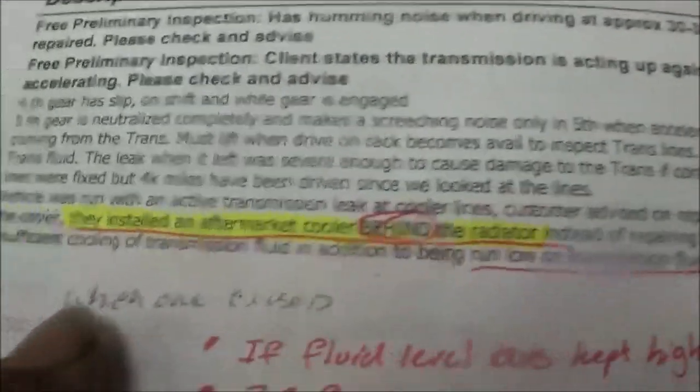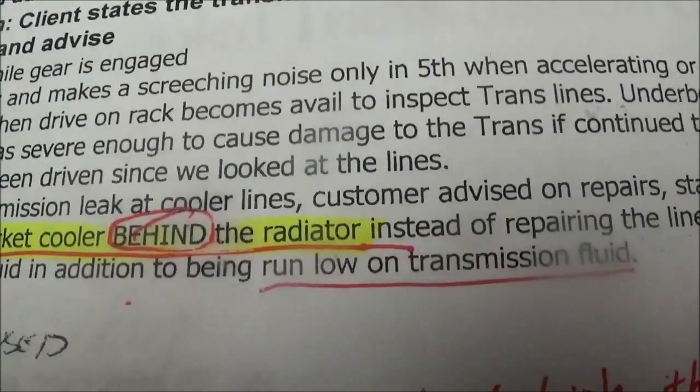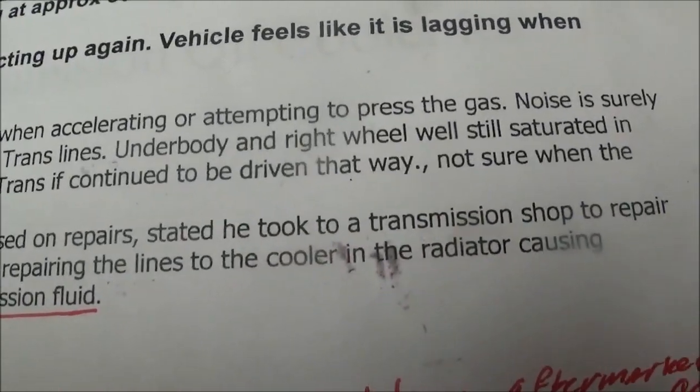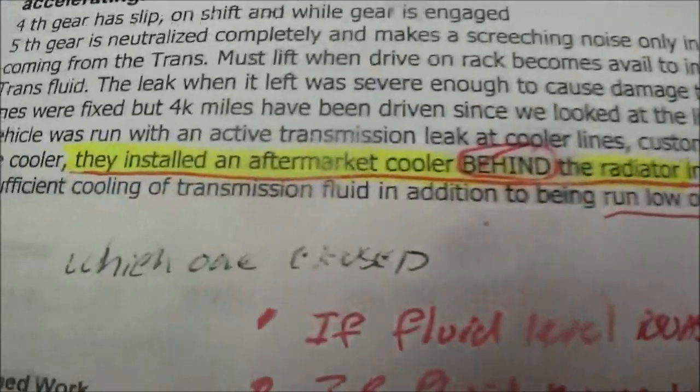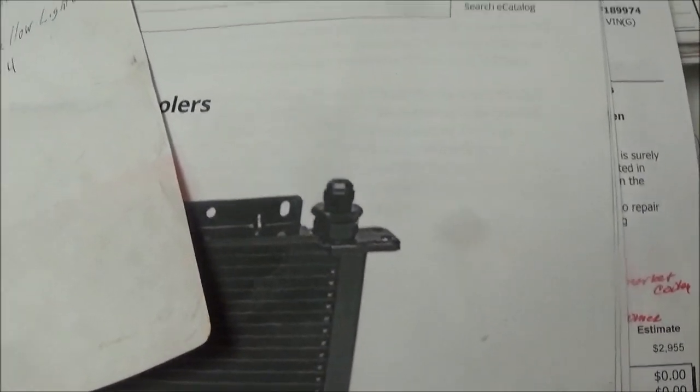Okay, and they said here, they installed an aftermarket cooler behind the radiator, and instead of repairing the lines to the cooler in the radiator, causing insufficient cooling of the transmission fluid. Okay, so we already see that that wasn't true. We debunked that. That's good, because again, you look on the scanner, you can see that it wasn't 190, it wasn't even 200, and we're going to still drive it again, and I know they didn't drive it that far.